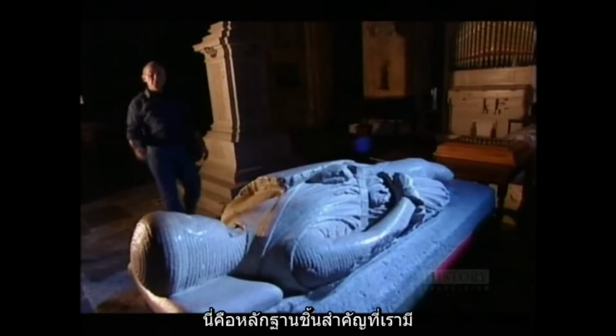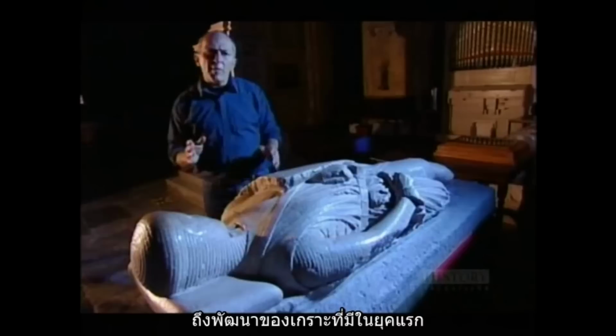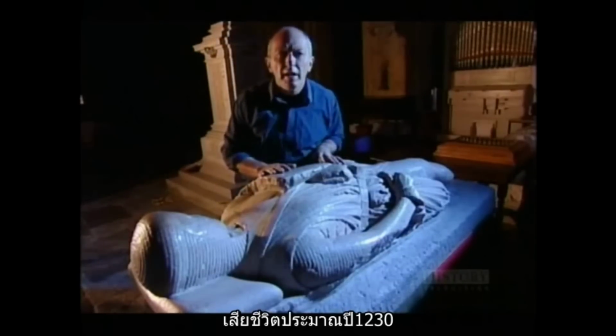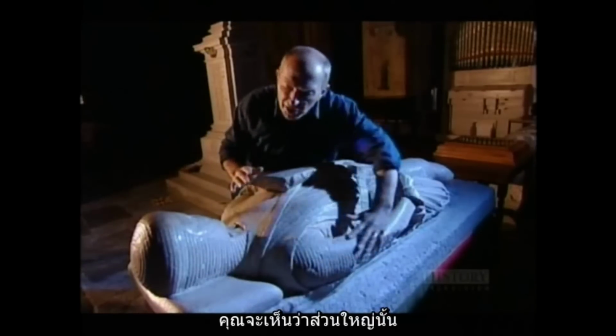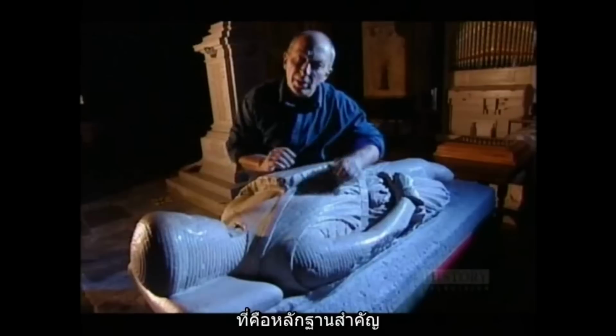One of the most important pieces of evidence that we have for the development of early armour after the age of mail is this chap here. He dates from about 1230 and he lies in Pershore Abbey in Worcestershire. Now, as you can see, he is largely covered with mail. But here's the important clue.